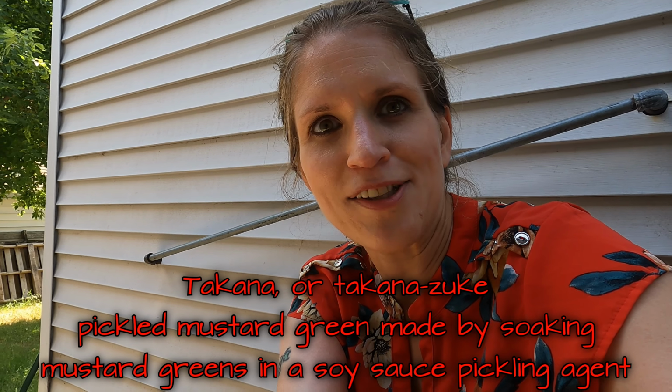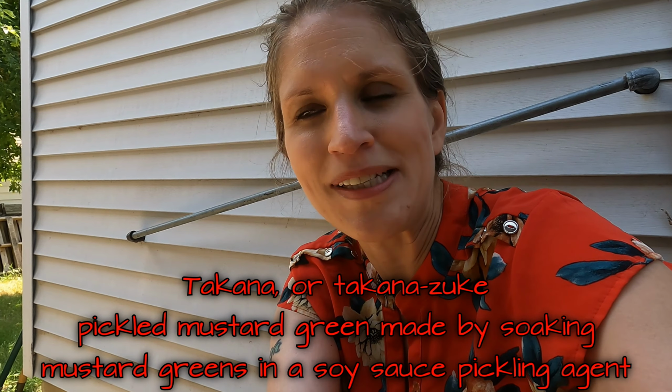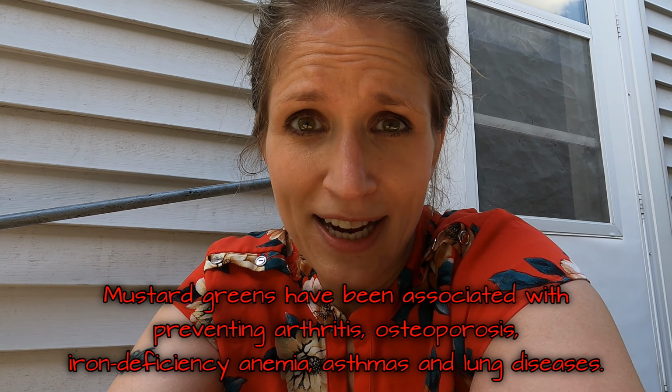Pickled mustard greens are often referred to as takana in Japanese and Chinese cuisines, and I hope I pronounced that correctly. You prepare them, you pick and wash and blanch to remove the slight bitter peppery flavor. Taken as a tea or in a capsule, mustard can actually alleviate inflammation and reduce headache pain. There are many, many uses for a wild mustard plant.